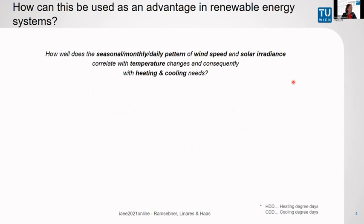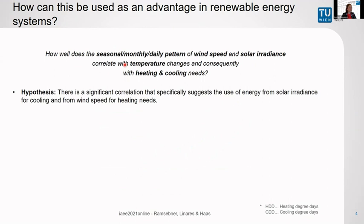So we wanted to know how this could be used as an advantage and how well the patterns of wind speed and solar irradiance on different timescales match or correlate with temperature changes and consequently heating and cooling needs, since these resources, of course, also have an impact on temperatures. So our hypothesis is that there is a correlation and that it specifically suggests the use of energy from solar irradiance or from wind speed for cooling or heating needs.